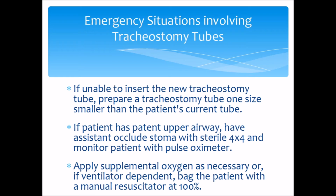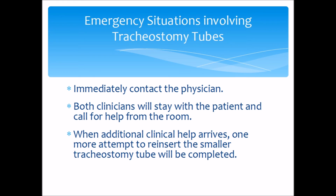If unable to insert the new tracheostomy tube, prepare a tracheostomy tube one size smaller than the patient's current tube. If patient has a patent upper airway, have assistant occlude stoma with sterile 4x4 and monitor patient with pulse oximeter. Apply supplemental oxygen as necessary or, if ventilator dependent, bag the patient with a manual resuscitator at 100%.